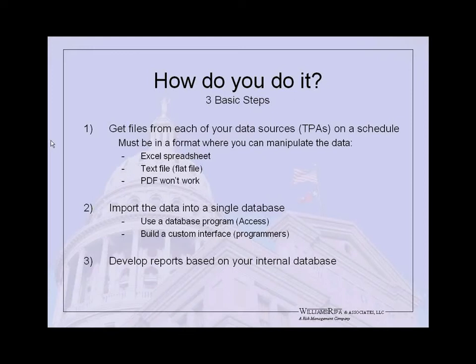The second option is to build a custom interface. There's a lot of benefits to doing this. You have complete control over your data. You have complete control over your reporting. One of the problems with it, though, is that you really need to have a programmer on staff to handle something like this, or you need to contract someone to build you a fairly complicated piece of software.